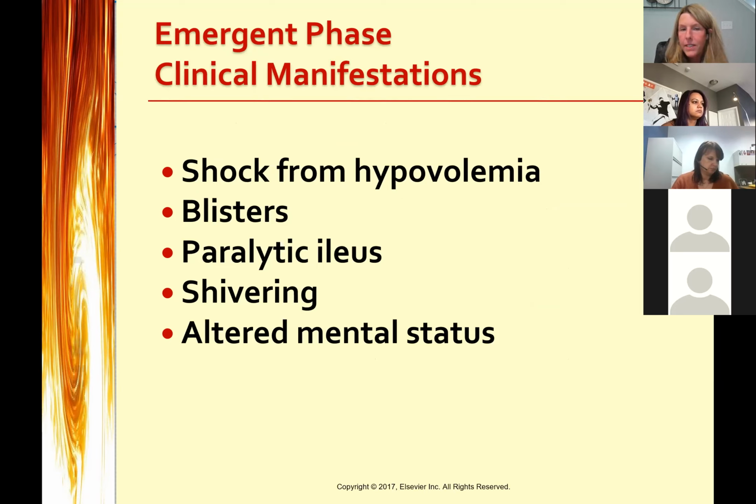Emergent phase. So our manifestations, shock from hypovolemia. So we know our stages of hypovolemic shock. We know our treatment for our hypovolemic shock. Blisters are considered third spacing because of the drastic drop in free moving fluid. We have extreme decreased perfusion to the kidneys, the gut, and the periphery. So now we're worried essentially about multiple organ dysfunction syndrome.